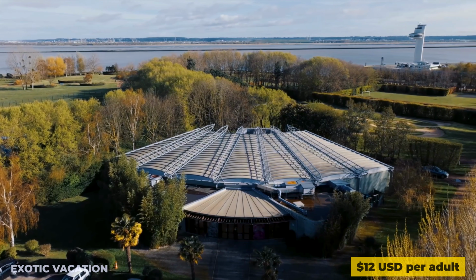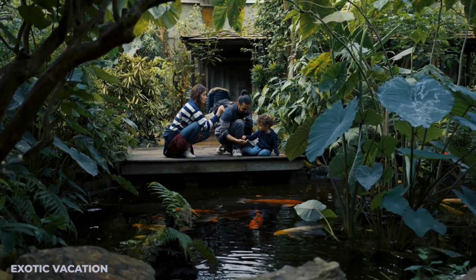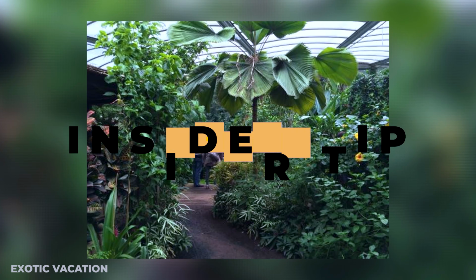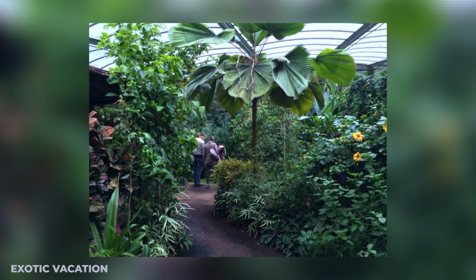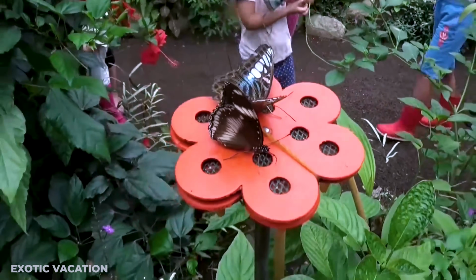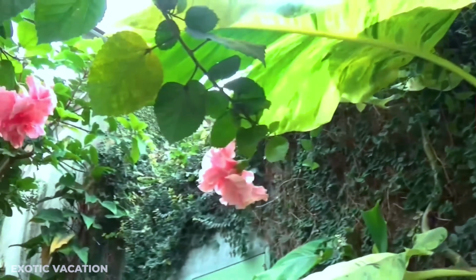Entry costs around 12 USD per adult, and you'll want to spend about 45 minutes exploring the place at an easy pace. Insider tip. It's warm and humid inside year-round, even on cool days. Wear light layers and give your camera lens a few minutes to adjust before snapping photos.